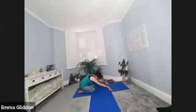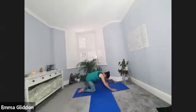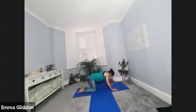Come up onto fingertips and bow your head between the upper arms. Shrug the shoulders a couple of times. Marvelous. Just pause for a moment. And we'll come back to hands and knees. Lovely. Inhale, lift the chin and the chest. Exhale, tuck the tailbone.